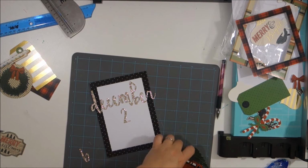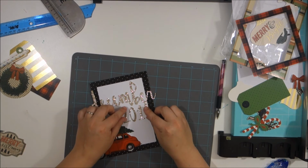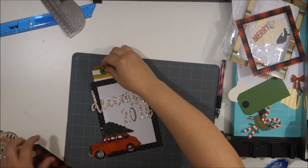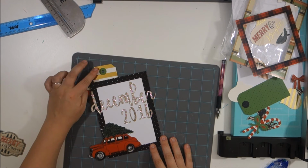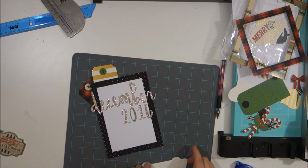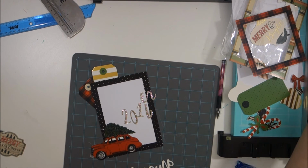Here's the 2016 I cut out, and then, like I said earlier, I love these little cars with the tree on the top. It's kind of repeated throughout the collection and in some of the pieces of the My Mind's Eye collection. There's little pieces like this too. So this is the biggest piece of that, and I thought it'd be fun to put that on the cover as well. So that goes right on the cover there. I use a couple tags to kind of layer in back.